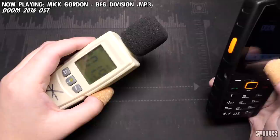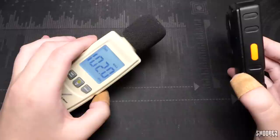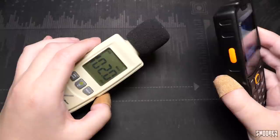Okay, so we got to 101.9 during that test, which is the number that I quite commonly see on phones. However, that was at 50%. We're now going to bump it up to 100%. I think the whole point of this being a really loud speaker is entirely true. So, at 100% volume, this is BFG Division on the AGM M7.